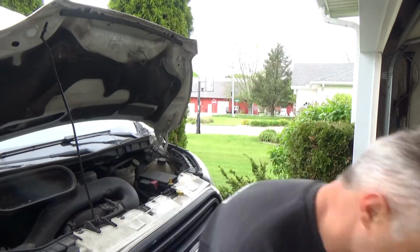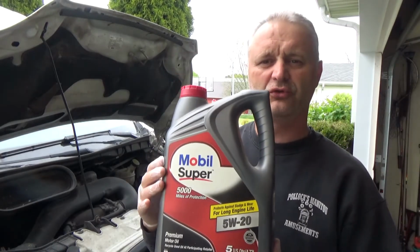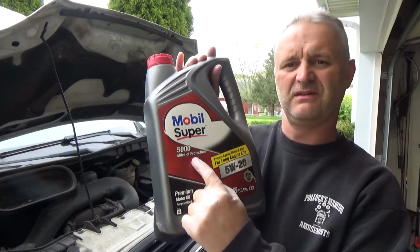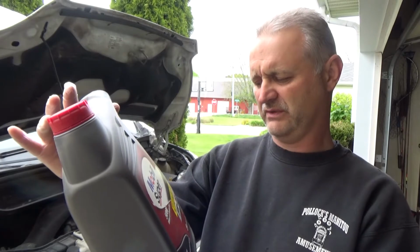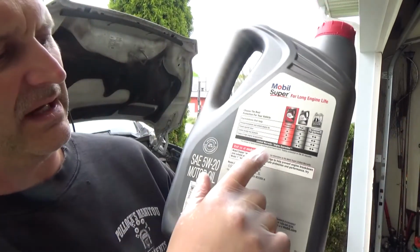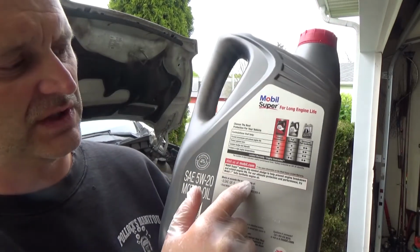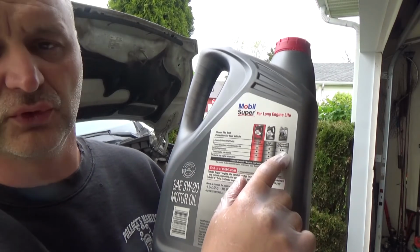So let me show you what I was using years ago. This was my choice, Mobil Super. The reason why, because it was, see, 5,000 miles protection. I don't even know if they still sell that stuff, but if you look at the back, they have this chart: premium conventional, which is this, and then you have fully synthetic and advanced full synthetic.